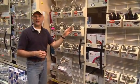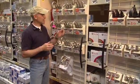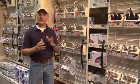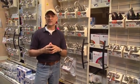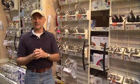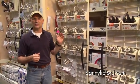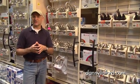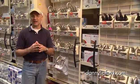This faucet from Delta is part of the new Lahara collection, and besides its cool casual styling, it has another important feature. This is the first faucet from Delta to receive the WaterSense certification from the EPA. That's like the water equivalent of the Energy Star designation. That means this faucet, which delivers 1.5 gallons per minute, is about 30% more efficient than standard faucets, which use about 2.2 gallons per minute.